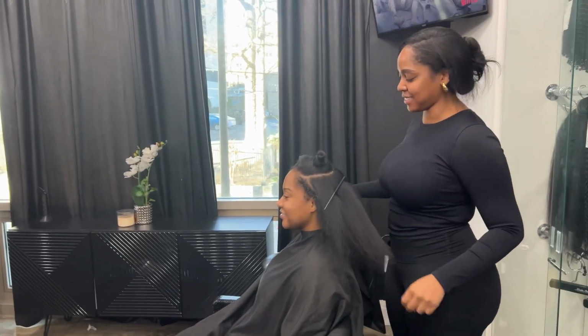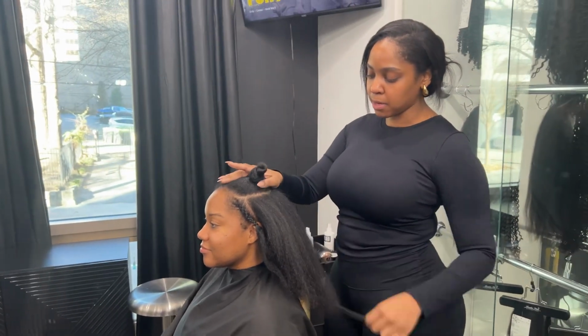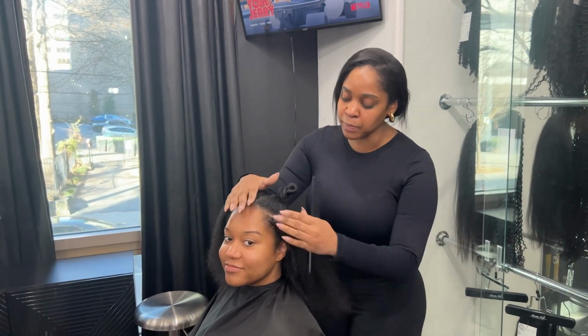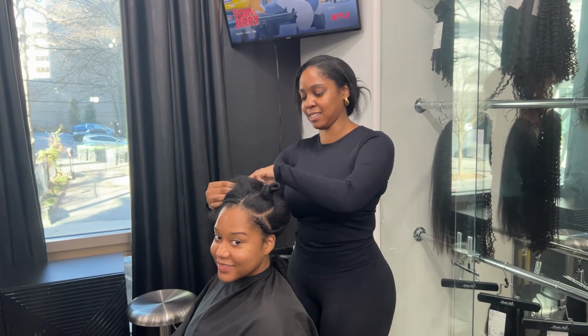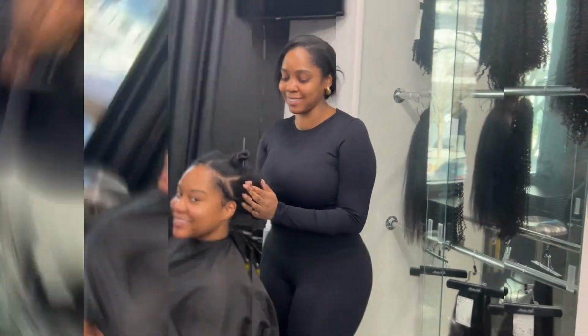Yeah, so what you get ready to do is just braid everything down. So I'm about to do her braid down for her sew-in. She's gonna do a side part, curly sew-in, so she can wear it in the straight curly pattern, or she can wear it straight. She'll have some versatility. And yeah, we're gonna do her braid down. All right. So thank you for allowing us to watch you. You're welcome, family.